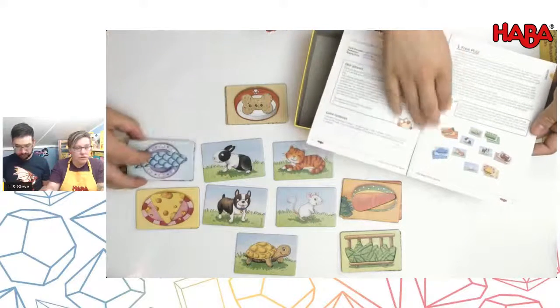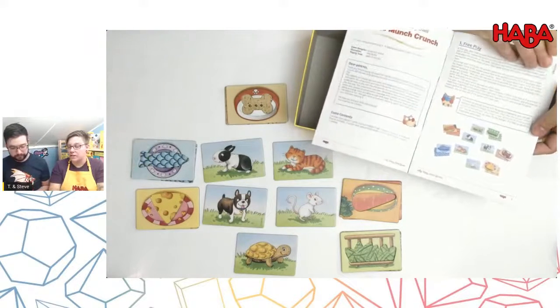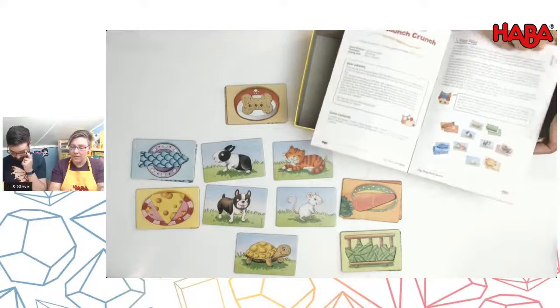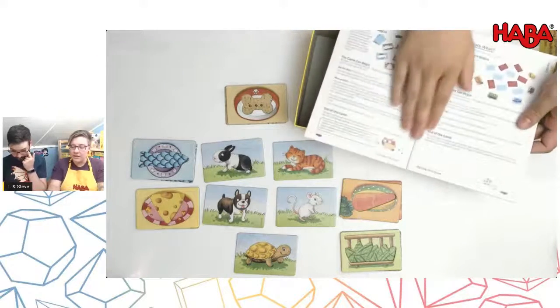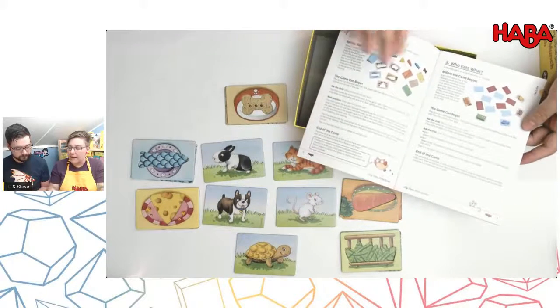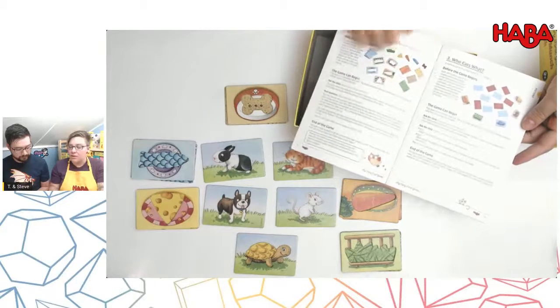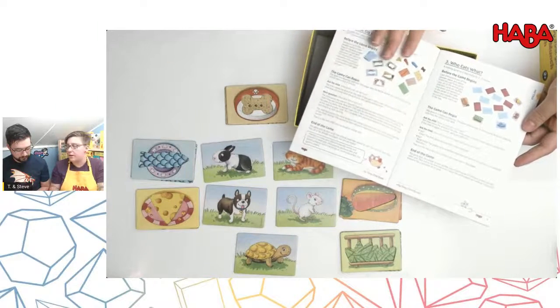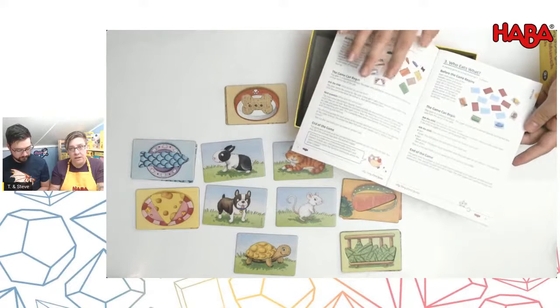Then we talk about how to do free play and encourage your child to get used to the components, which Steve kind of just did. Thank you, Steve. And then for this game, Nibble, Munch, Crunch, we actually have two ways to play. We have a cooperative way, which is pretty straightforward, but we can make it a little harder or a little easier, depending on the kiddo and how experienced they are.